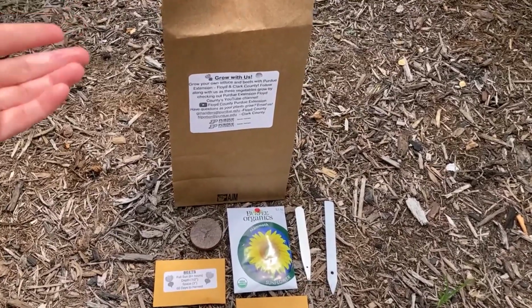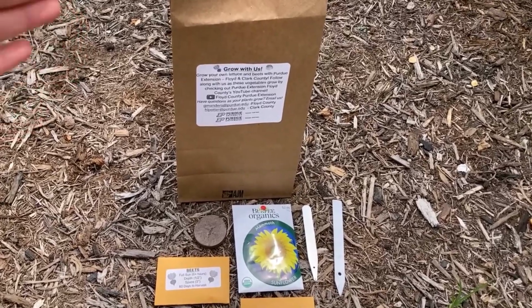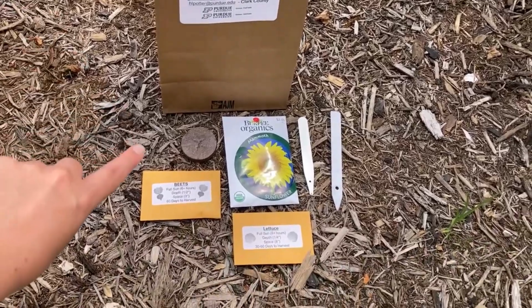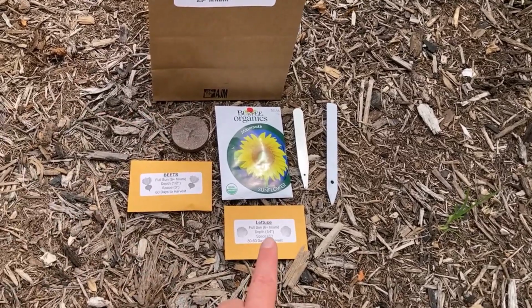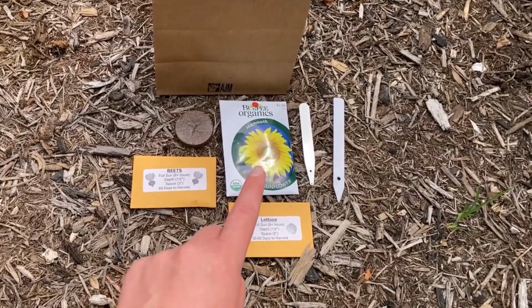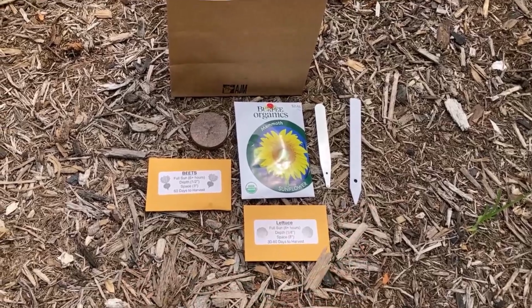So what's in this kit? When you pick up your kit, you'll get a brown paper bag, and it has the information to find the weekly videos on it. In your kit, you will get a peat pellet that we're going to use as kind of an experiment, and we can start our lettuce seeds with the peat pellet. Beets, you'll get some kind of flower so that next spring you can go ahead and start your garden, and you'll get a couple of plant stakes.